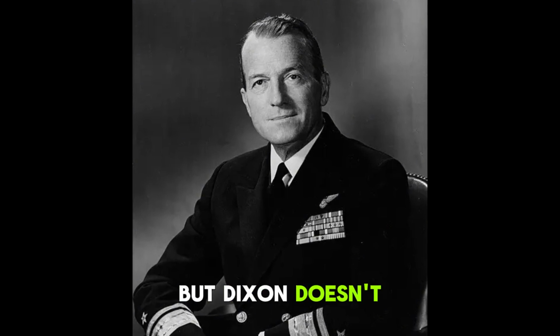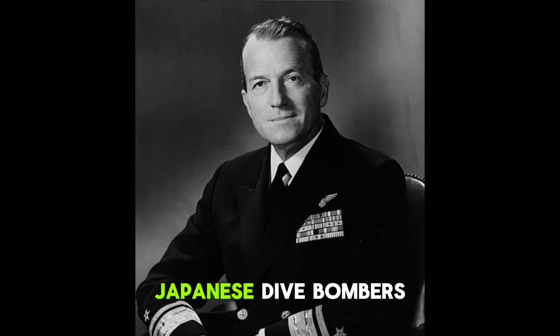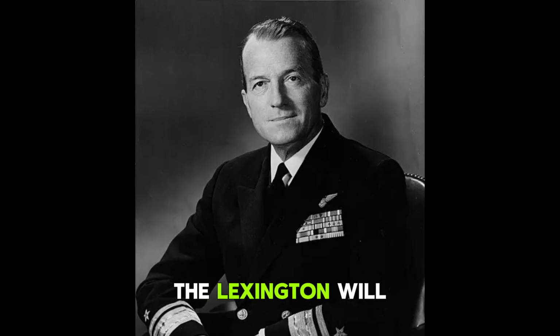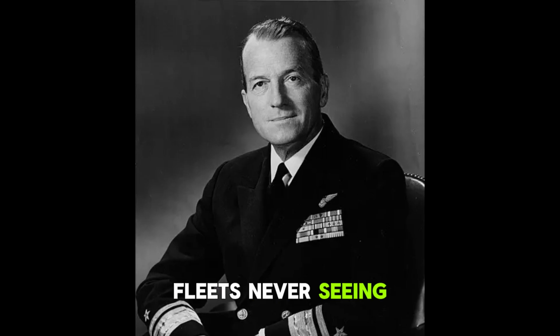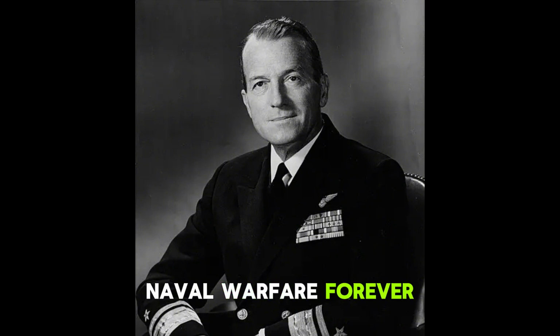But Dixon doesn't know that at that exact moment, 90 miles to the north, Japanese dive bombers are ripping into the USS Lexington, one of only 4 American carriers left in the Pacific. He doesn't know that within hours, the Lexington will be abandoned and scuttled. And he certainly doesn't know that this chaotic, sprawling battle, fought entirely by aircraft, with the opposing fleets never seeing each other, will fundamentally change naval warfare forever.